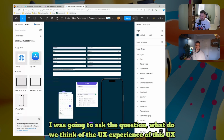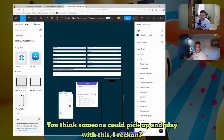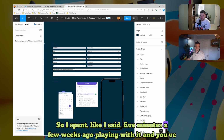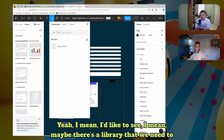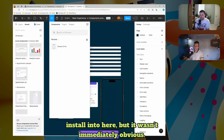Well, I was going to ask the question: what do we think of the UX experience of this UX? Yeah, not too bad. You think someone could pick up and play with this? I reckon. I think I've managed to pick it up. I spent, like I said, 5 minutes a few weeks ago playing with it, and you've just been playing with it today. I guess it still does need some guidance and training, but you can pick it up and play with it, right? Maybe there's a library that we need to install into here, but it wasn't immediately obvious.